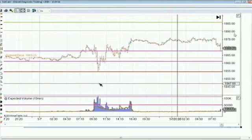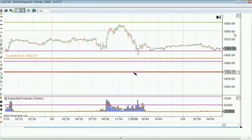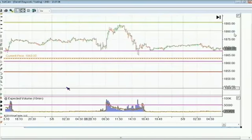All right, so that gives me a decent move, 1867 down to 1855. What about below that? Let's find one more down. Be ready for it, and see what we can come up with.